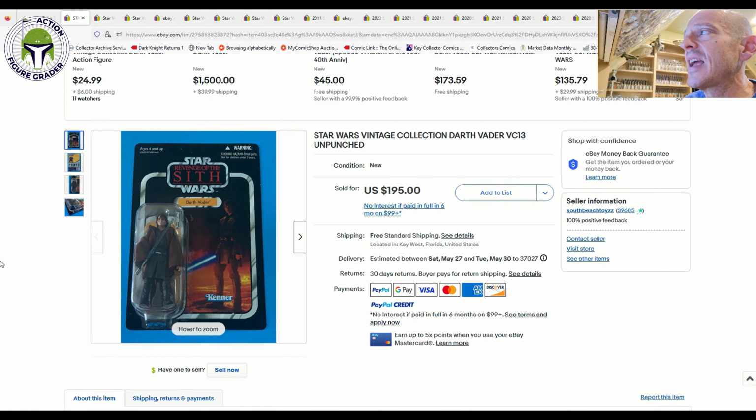The first one is a Darth Vader name pill VC13. I feel like we cover these pretty much every video, and I think because the market and sellers are starting to see these be fairly popular with collectors right now, a lot more of them are being listed. This was the US card, and it was unpunched as well. So again, the Darth Vader name pill unpunched is a little easier to find apparently than the Anakin Skywalker name pill unpunched. Punched are about the same, I guess, but Darth Vader name pills unpunched are certainly very desirable.